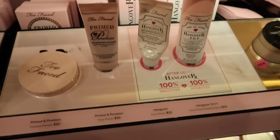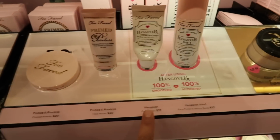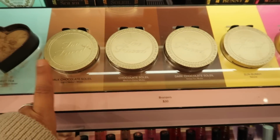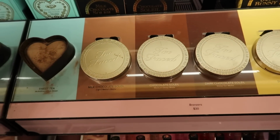And then I showed you guys this one at Ulta, but they also have it at Sephora, the Hangover Too Faced Primer. This is my all-time favorite primer, $32 for this one. And then their bronzers in Chocolate Soleil or Milk Chocolate. This one's a little bit lighter, depends on your skin tone color, but these are $30. These bronzers are really good, as well as the Benefit one.